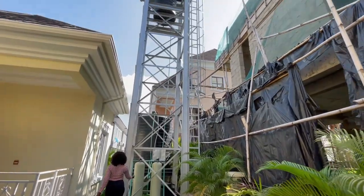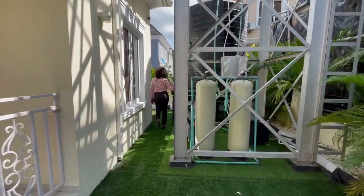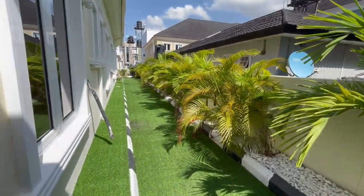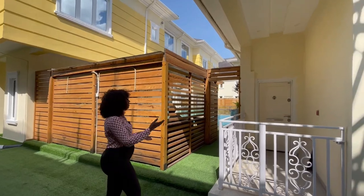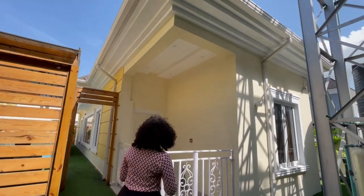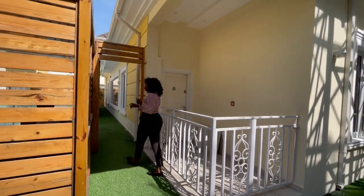We have the water treatment, and then we have the water tank here. Over here is the BQ, and then we have the back of the house. Over here is the BQ, and we have 3 bedrooms in the BQ with a kitchen, and the rooms are all ensuite, master bedroom and 2 rooms.